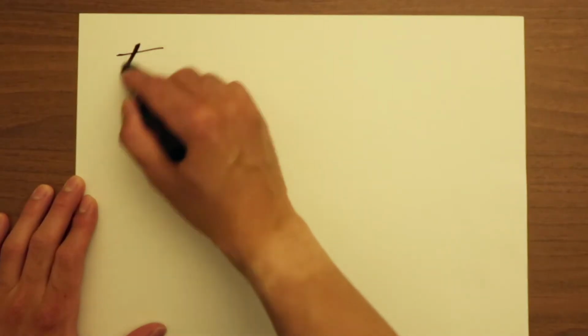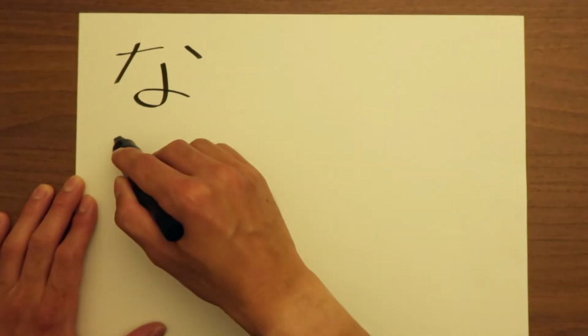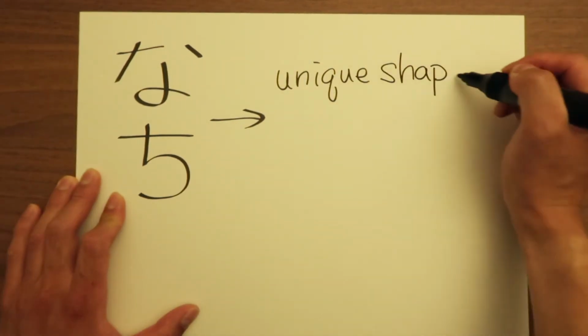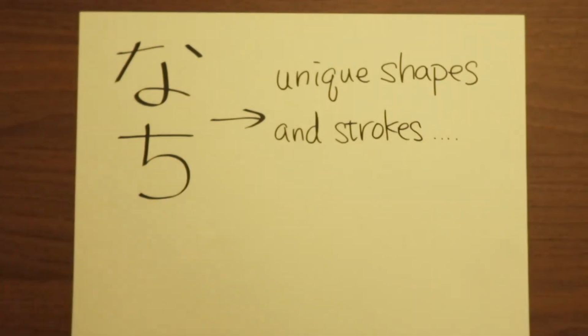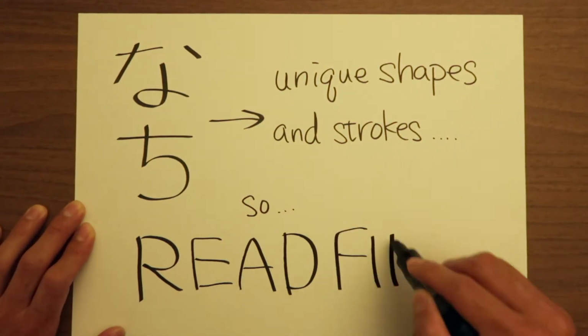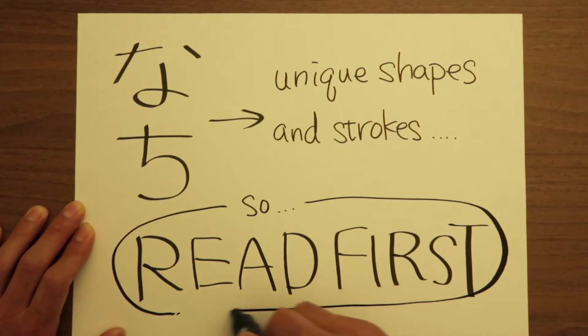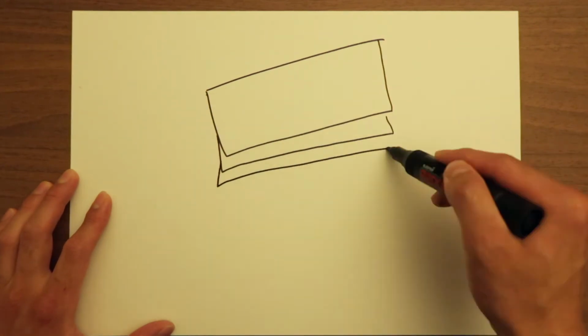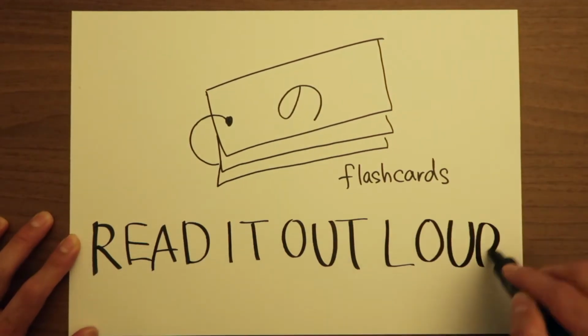It will be very understandable if writing hiragana will be difficult for you, as the characters have very unique shapes and strokes that might not be seen in other languages. So I would recommend practicing reading it first until you are familiar with all of them visually. I would also say that the easiest way to memorize hiragana is to make your own flashcards and practice with it.